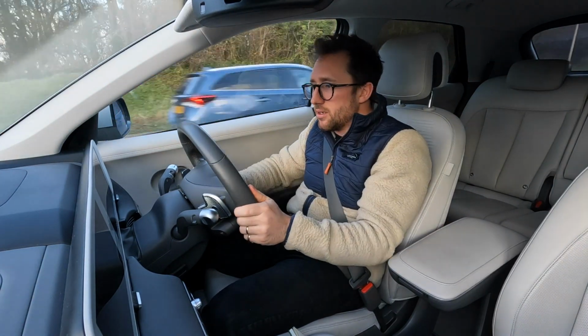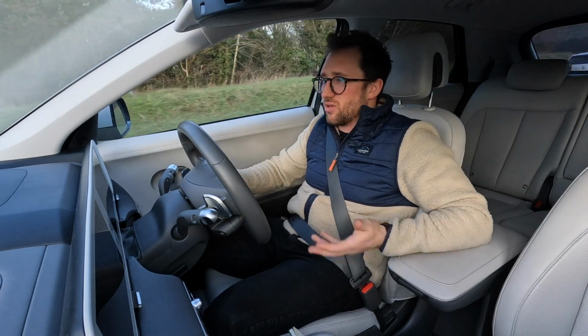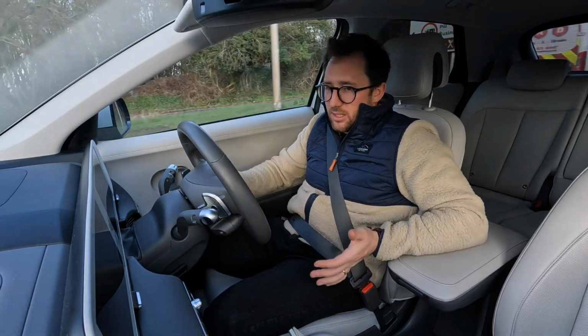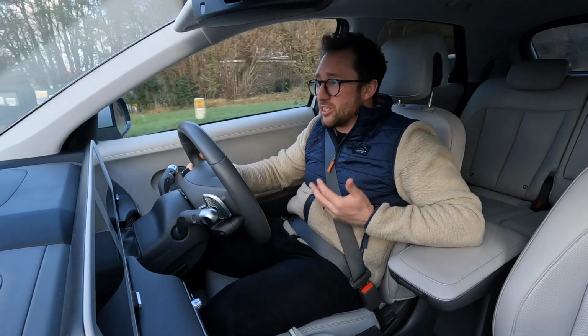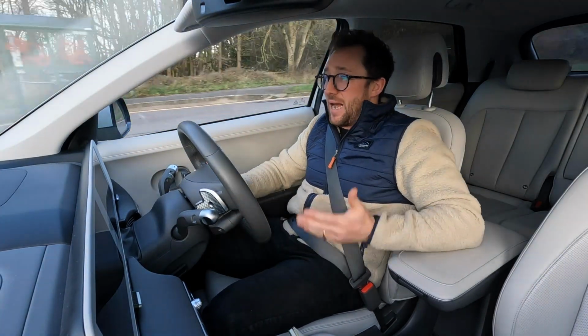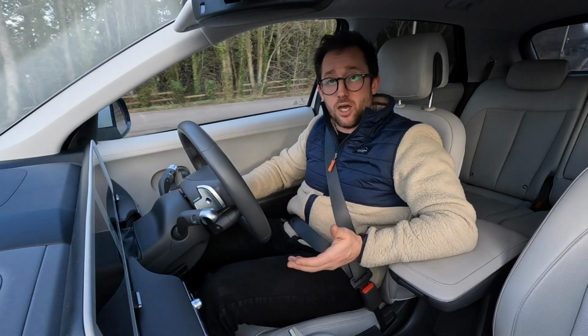When you put it in sport mode, it sharpens up the throttle response, you get more weight in the steering, but you know, again, as I say, are you really going to hustle this car? It's not exactly a track car, is it? It's a big fat electric car, but it's not bad to drive in any way, shape or form. I'd actually say it's a really, really nice car to drive.